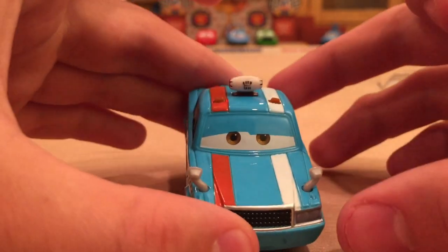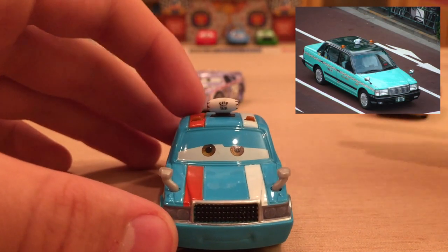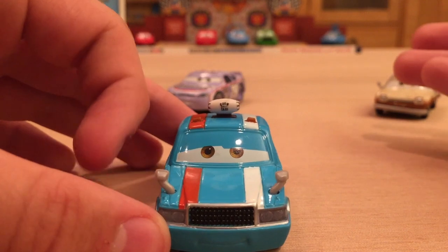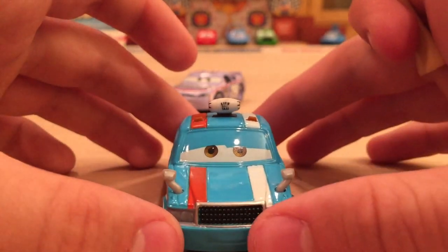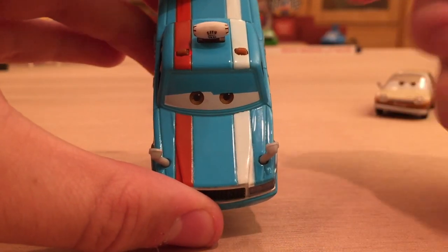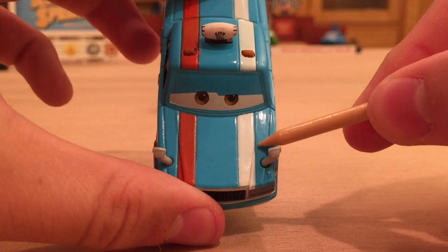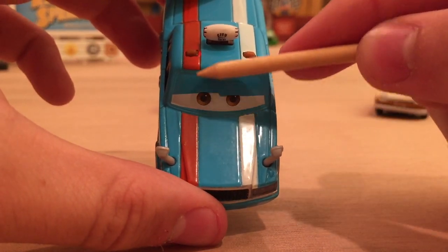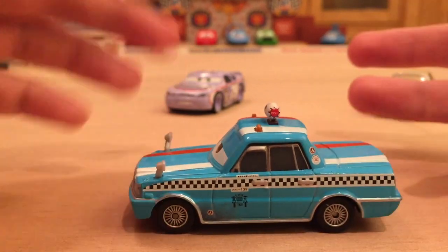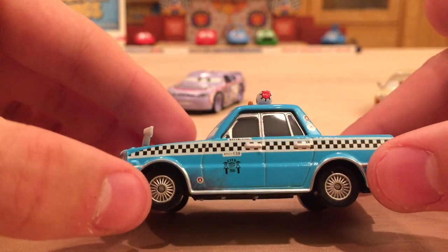Now he is a Tokyo taxi and taxis from Tokyo do look different than the typical ones that you may see here in the United States, London, or Australia. They are pretty colorful, especially on this one here. It is completely in kind of a turquoise blue, and he has a white stripe on his left and a red stripe on his right. It's just kind of the typical thing here so people can signify that this is a taxi and know where to go.